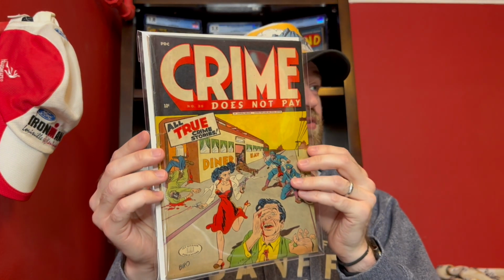I've got these books into Mylars, look really nice, super happy with these. And let's go through these 3 remaining books I picked up from that crime and pre-code horror specific auction. The next 2, kind of 3, I'd say, are almost like crime books. First one here is Crime Does Not Pay, number 36.